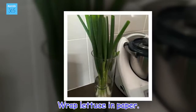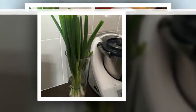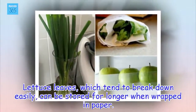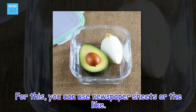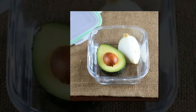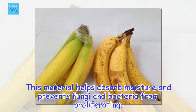Wrap lettuce in paper. Lettuce leaves, which tend to break down easily, can be stored for longer when wrapped in paper. For this, you can use newspaper sheets or the like. This material helps absorb moisture and prevents fungi and bacteria from proliferating.